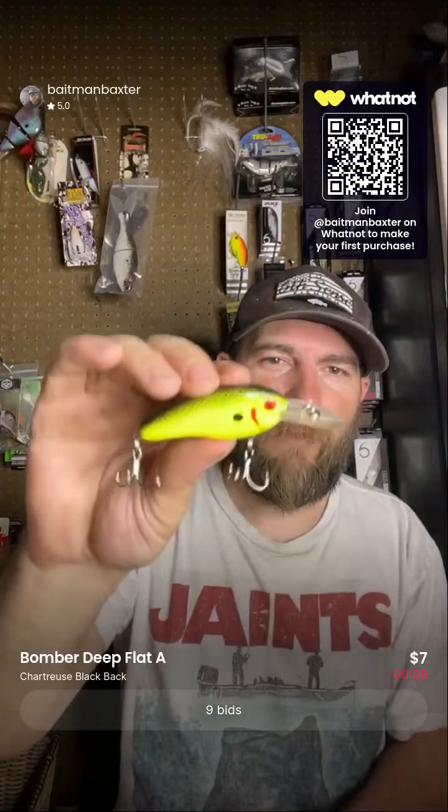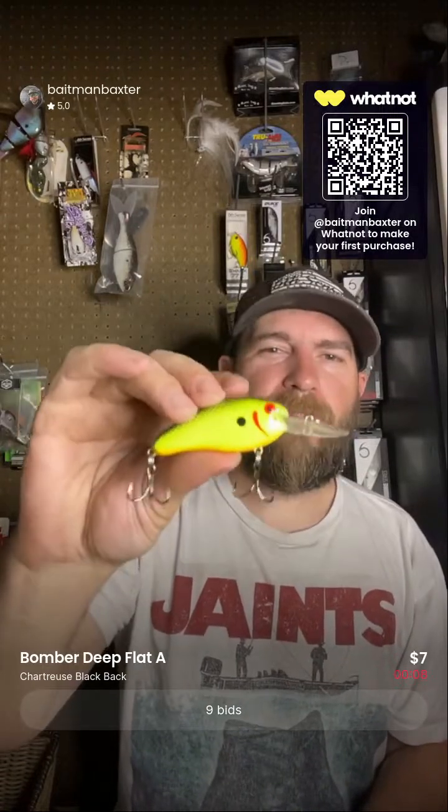It's hard to beat old chartreuse black back. If I was going to put a top 5 list of crankbait colors all time, chartreuse black back would easily be in the top 5, if not the top 3. There you go, Joe. Take her down once again.